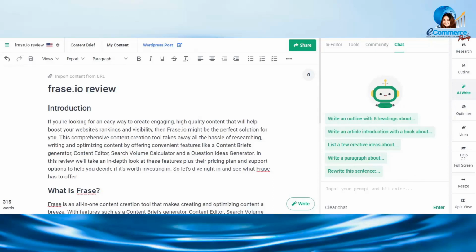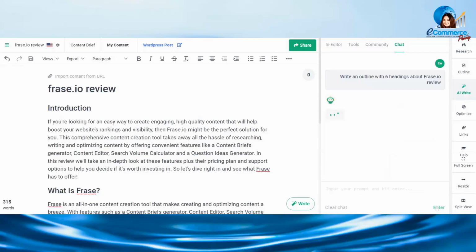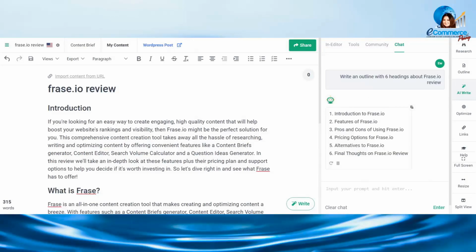For example, you can say, please write an outline with 6 headings about something. Let's say we will just try to write an outline, 6 headings. Of course, the number you can change. Let's see what it comes up with. Introduction to Frase App, what the AI writer does, benefits of using, drawbacks, conclusion, and final thoughts. So not too bad.